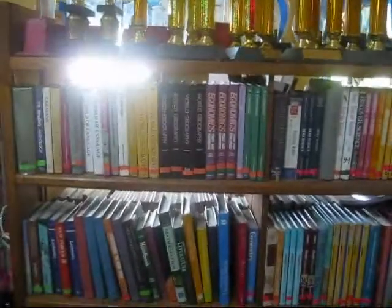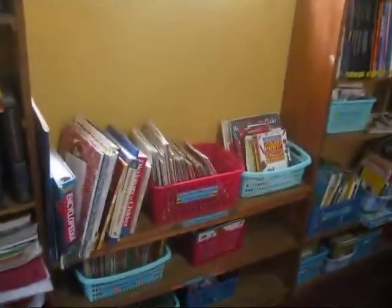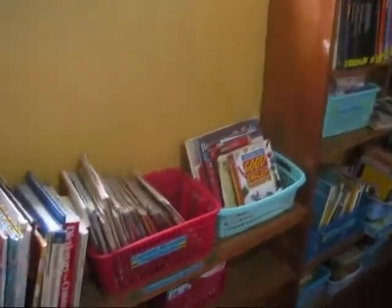So it's very hard for them, especially in science, to visualize what they're learning. How many people use this resource center every day? Every day? On average? Maybe 5? Average per day? Okay, 5 out of 50, 43, okay.